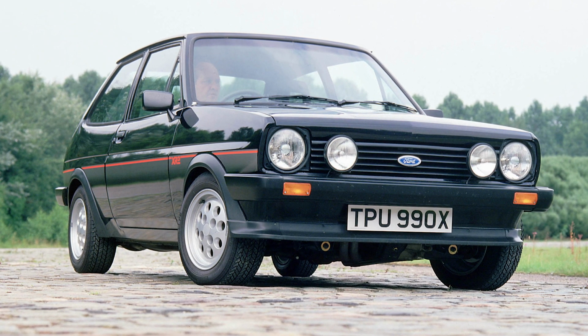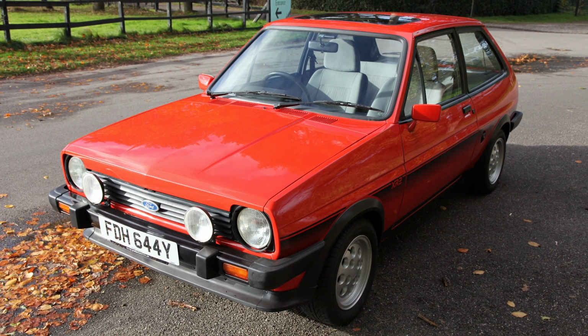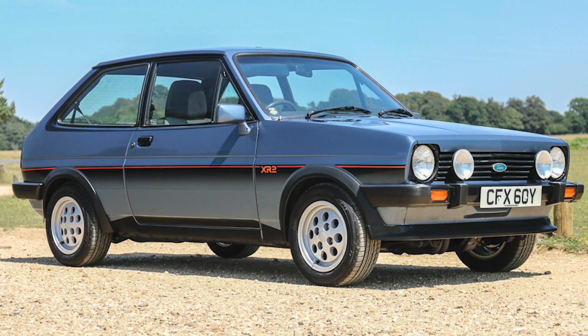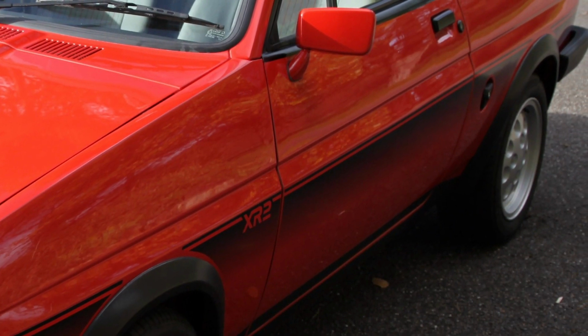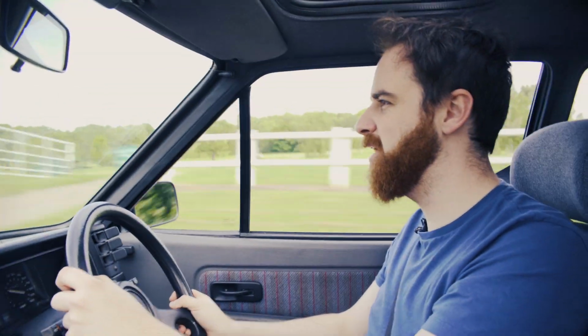Sure, there'd been many Fast Fords before that, but in terms of the Fiesta, this was ground zero for speedy specials. It came with some awesome pepper pot alloys, lowered suspension, snazzy graphics on the side that told everyone it was an XR2. And it had 84 horsepower, which, even in those days, wasn't amazing, but it was a start.